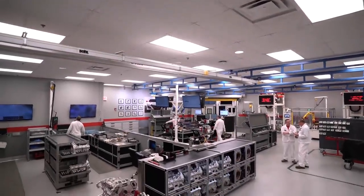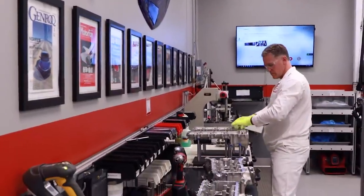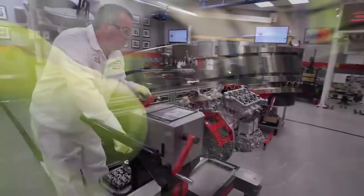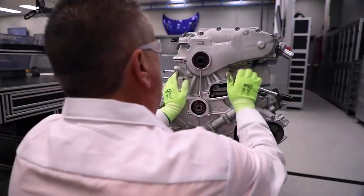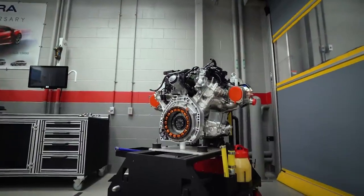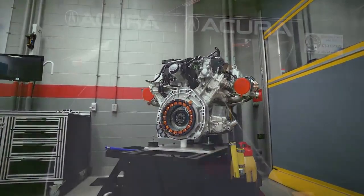Here in this room, we have a wealth of talent, a wealth of information. We selected the best of the best from our assembly department. We know that the engine's built rock solid, and it's here at the Anna engine plant where the heart of the NSX gets to beat for the very first time.